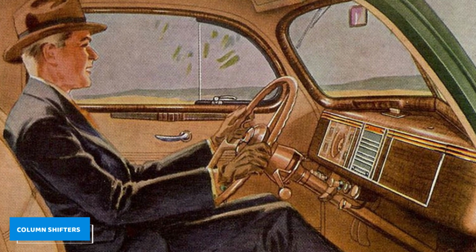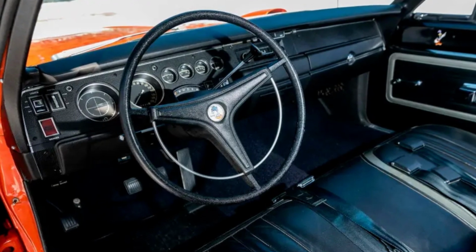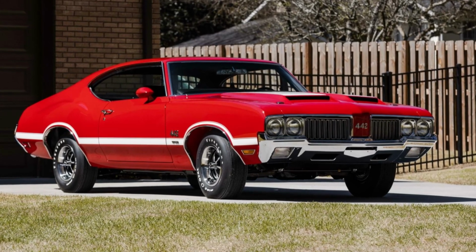Column shifters were once a revolutionary solution to maximize front seat space by placing the gear shift on the steering column rather than the floor. Popular in family sedans and pickup trucks, they allowed for an uninterrupted bench seat across the front of the car.